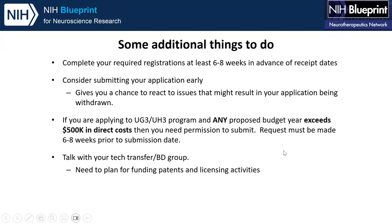Complete your registrations at least 6 to 8 weeks in advance. Again, I get this fairly regularly at the last second. You know, I can't get it registered. SAM hasn't responded to me. And sometimes it really does take 6 to 8 weeks. Some people are lucky and it goes a little faster, but you should give yourself at least the 6 to 8 weeks, which means if you're planning on doing the July date and your institution or you yourself as a PI don't have your registrations done, start today and start getting that done.